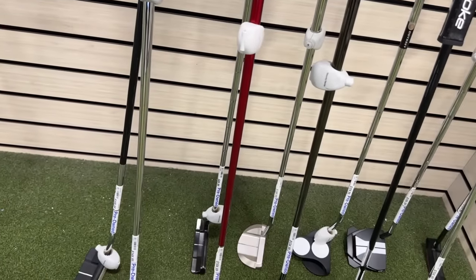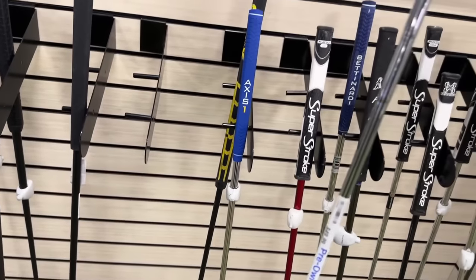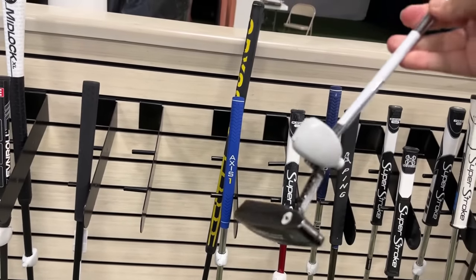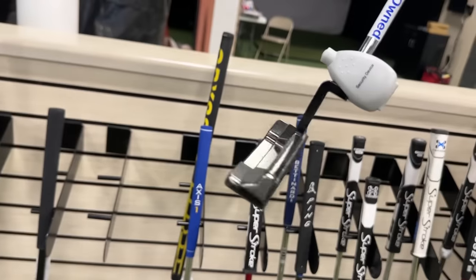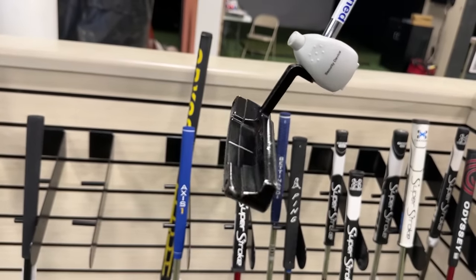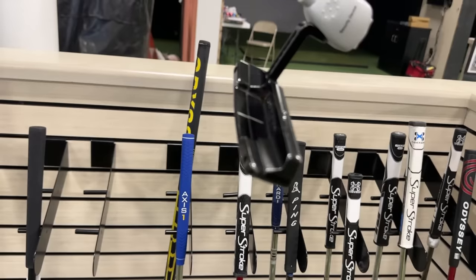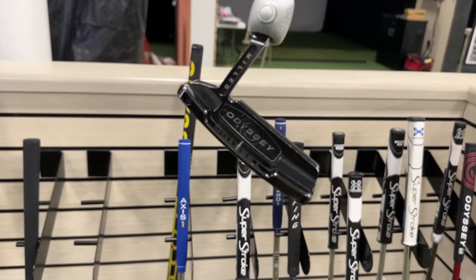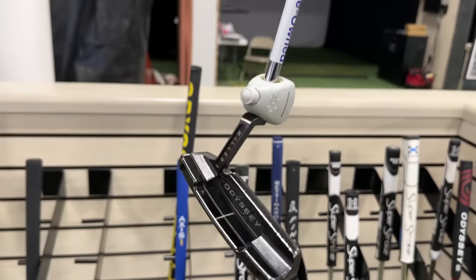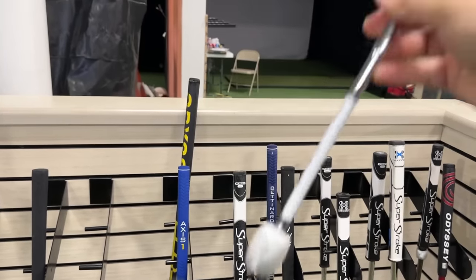Oh man, I didn't even notice this. Well, there's a Bettinardi right there, which is pretty sweet, but $349. But I think this is an Odyssey Black Series. We actually collect them. We have almost all of them except for two. That is so sick. Odyssey is known for inserts, so for them to mill a putter is kind of rare. It's one of the more collectible ones, but these still go for like $150 to $200 on eBay, and it's like $50 here. That is nuts.